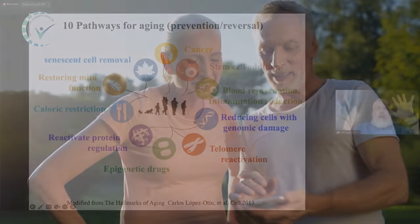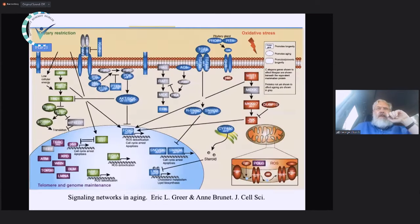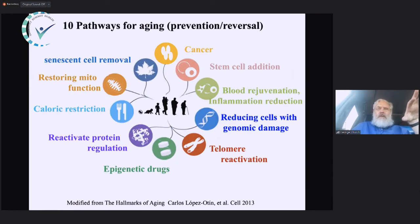So I've mentioned some of these 10 pathways for aging that are fairly well understood. There's a half empty, half full aspect here. I've included cancer, which is sometimes omitted. But you have to get all of these right, because if you get one of them right, like let's say cancer, you might improve longevity by 2 years. But if you get all of them right, you might get a true reversal and resistance to most, if not all, diseases of aging.